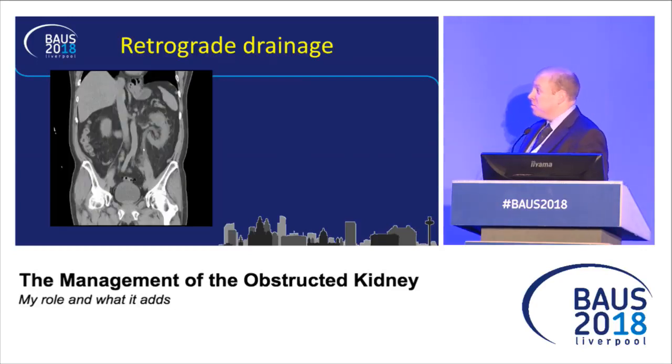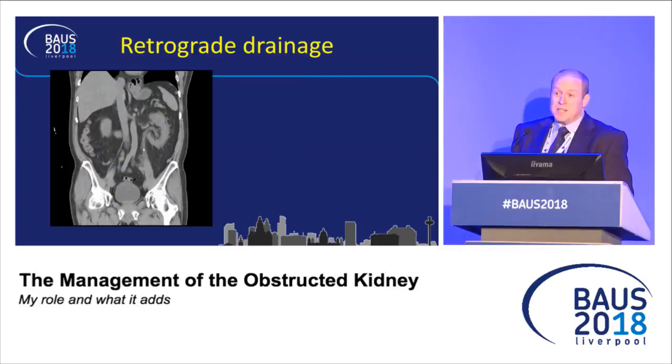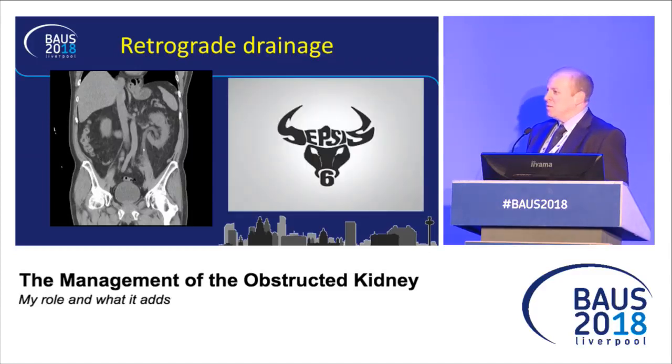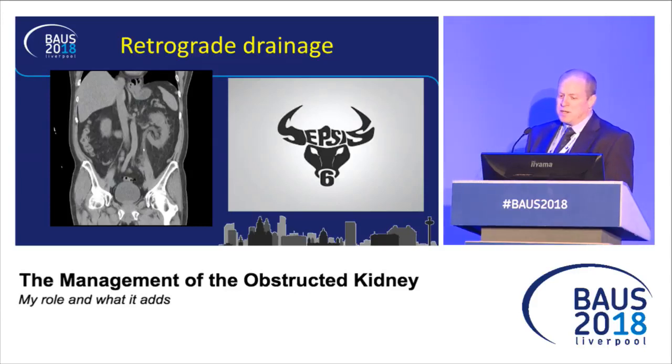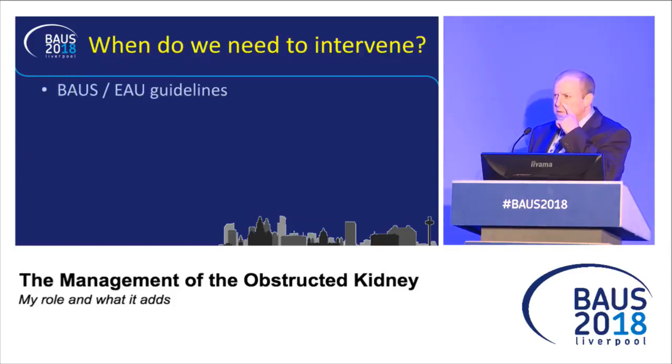So as we've seen patients like this, similar case just presented, left side upper ureteric stone, a bit of inflammatory stranding around the kidney. You get a phone call when you're on call saying that the SEPSIS 6 bundle has been initiated, and we'll hear a lot more about this later on. The patient's early warning scores are going off and they've escalated it for senior review, and we've got a decision to make. So when do we need to intervene?